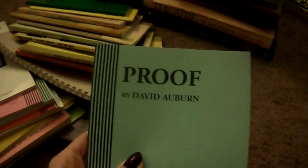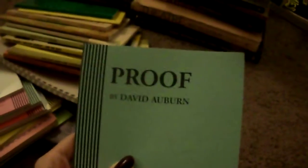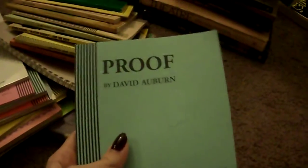Proof by David Auburn. I actually had my scene for this from my Acting 1 class, my first semester at SIUE, my old school. So I've read this before. I'm just keeping it as something to live on my regular non-reference bookshelf.